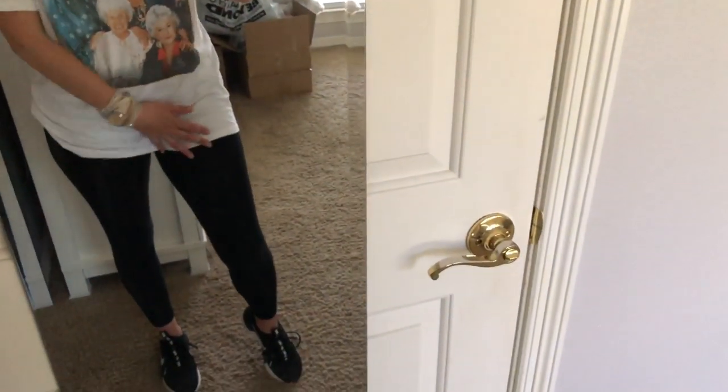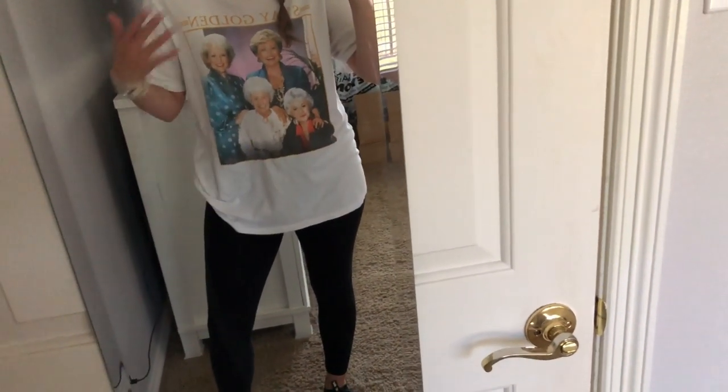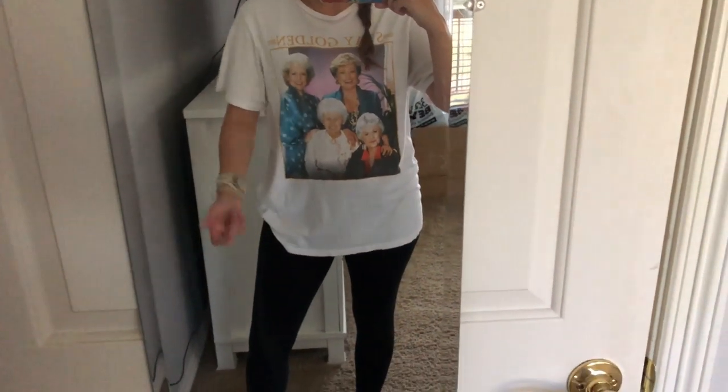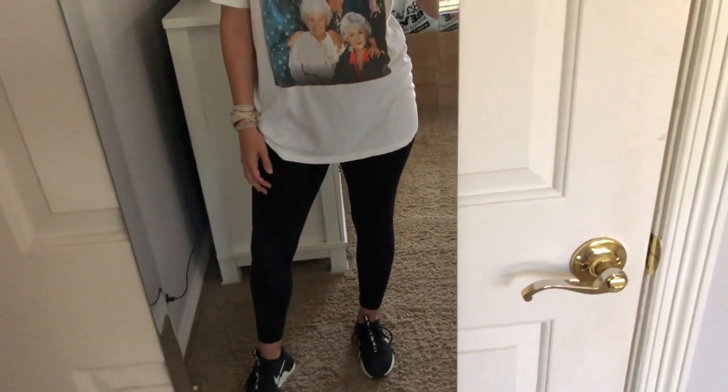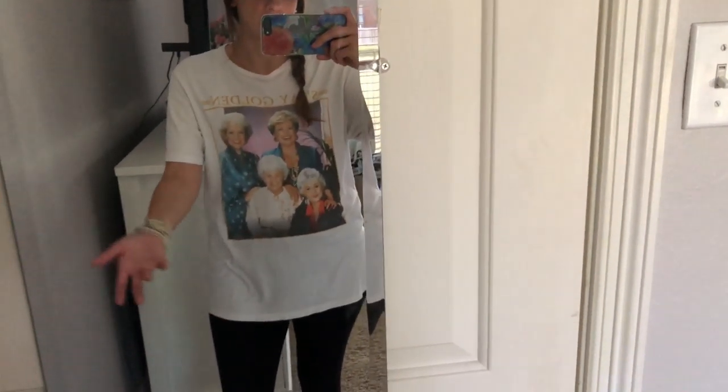Because usually when I'm wearing workout stuff, I don't wear a shirt like this. I complete the whole outfit with like a workout top, and I don't ever wear jewelry like this. So this is my outfit. I really, really love it, and I've been putting more effort into what I wear day in, day out. Today is more of a casual day, but I still did something kind of new and I really like it.